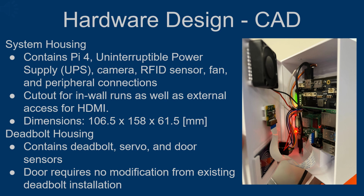The design for the deadbolt assembly was rather simple and required no modification from a traditional deadbolt assembly. By following manufacturer instructions, no modifications to the door would be necessary, and the magnetic sensors mount on the inside surface of the door.